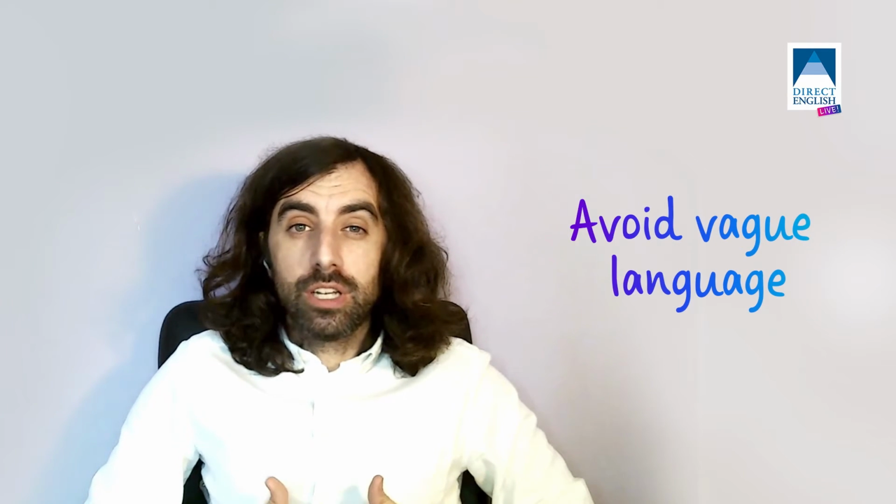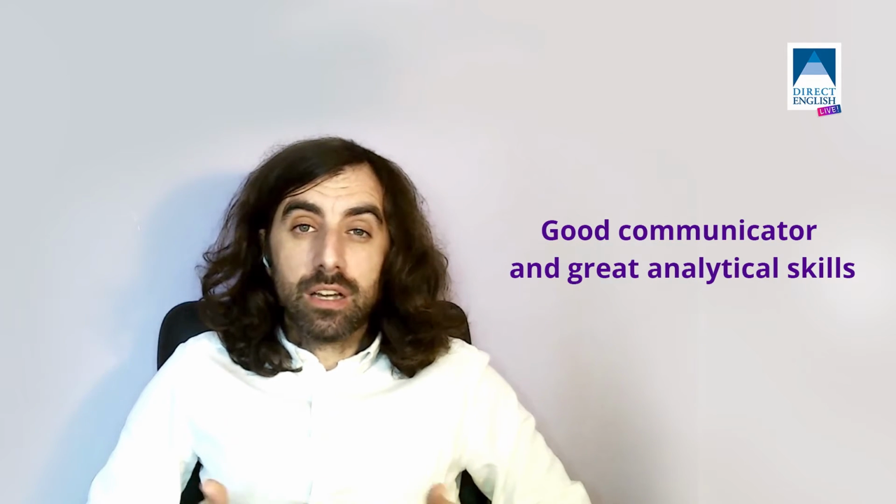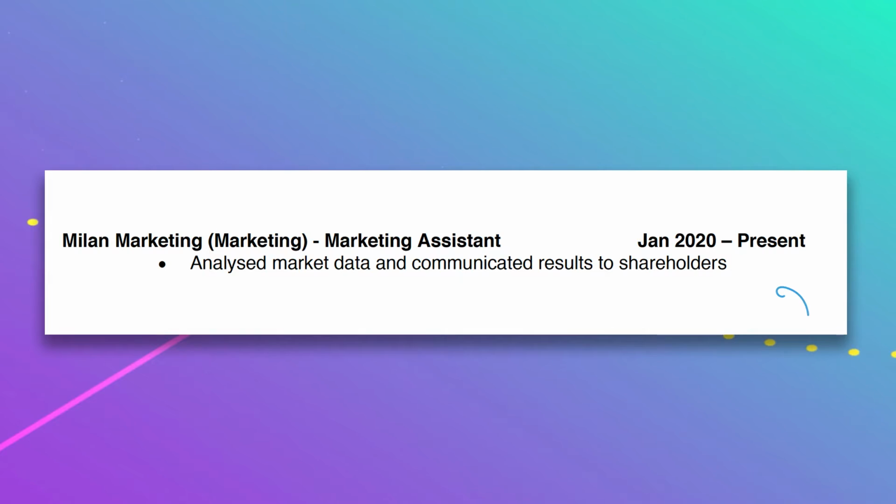Number 3, avoid vague language. For example, sentences like good communicator and great analytical skills mean nothing. So instead of saying these things, you need to show these things through examples. For example, you could say analyzed market data and communicated results to shareholders. And that demonstrates that you have these skills.